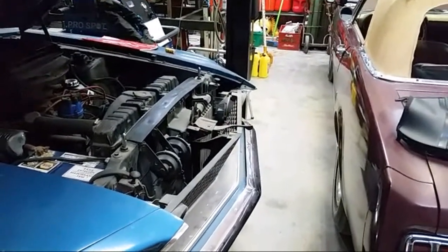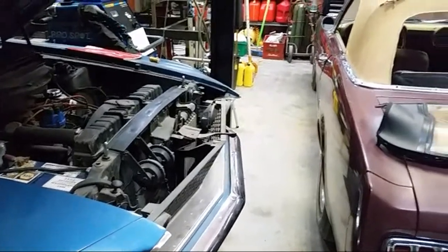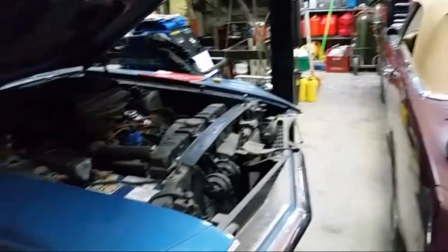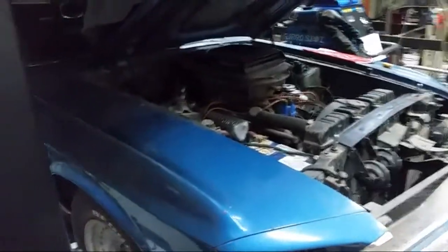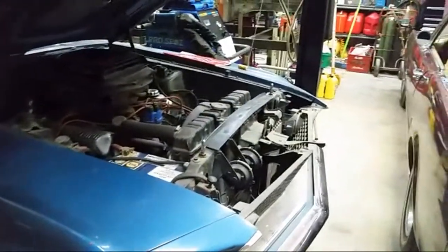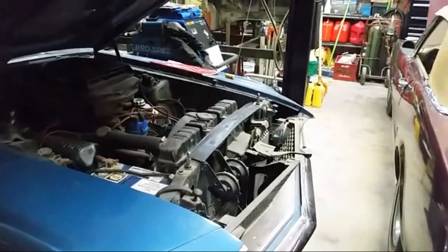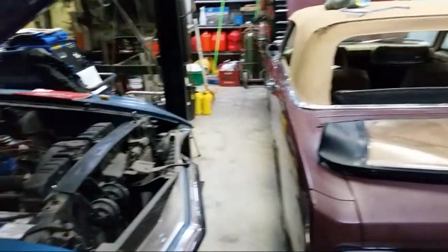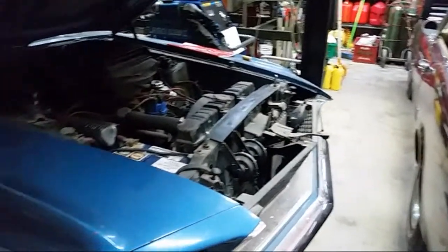Let's see. Boss 429 of any color or Boss 302. Completely agree. 69, 70, not complaining. 67 Ford Mustang Fastback GTA. I agree, minus the A part. I want a 4-speed. Been watching your channel since the beginning.